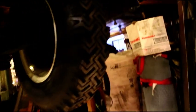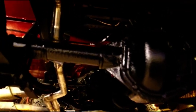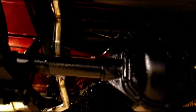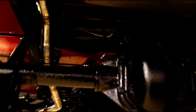Exhaust, you just sneak in there, is fully finished. Looks good under there. It comes out right there. There's the muffler. And everything is looking good. It's coming together nicely. Just slow parts coming in. That's the only thing holding me up on this.